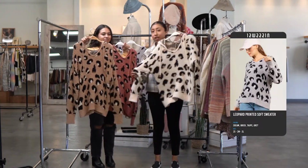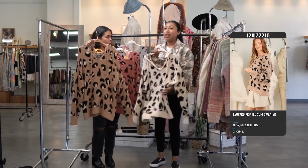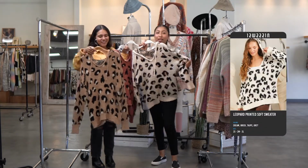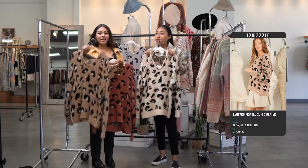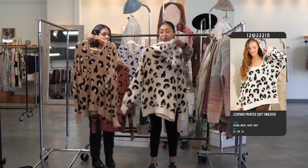Look at this. Look at them. Casual, comfort, classy wear. It's kind of like a blanket, if I could describe it to you. Especially for the winter coming up. Must have. This is a must have, especially because it has a hoodie in the back. It's a bit oversized.